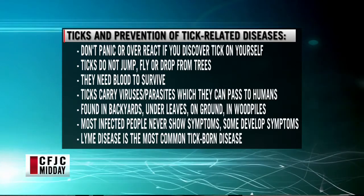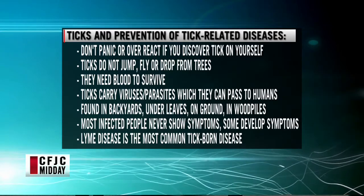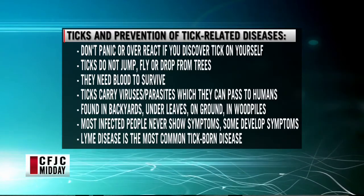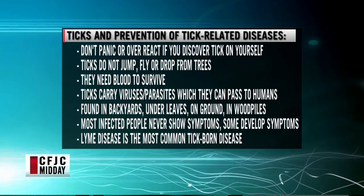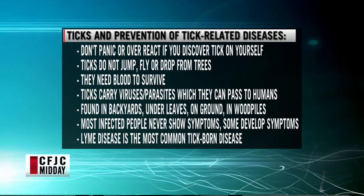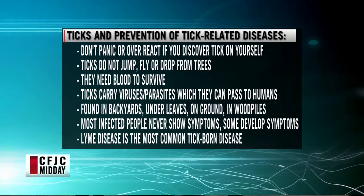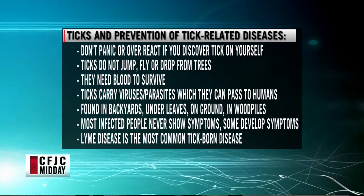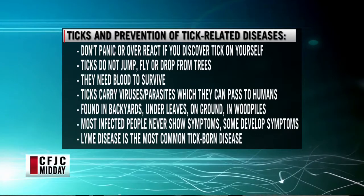They need blood to survive, and ticks carry viruses, parasites, and bacteria. Lyme disease is a bacterial disease. That's why we give antibiotics. They are usually found in backyards, and three quarters of the bites that we get actually come from our own backyard, not when we go hiking and so forth.